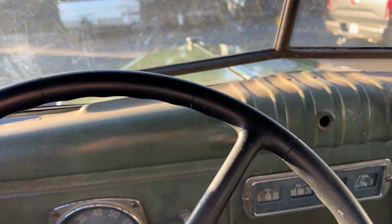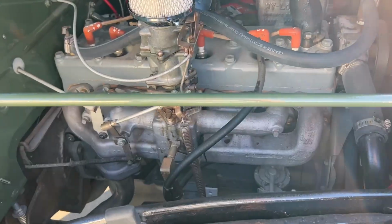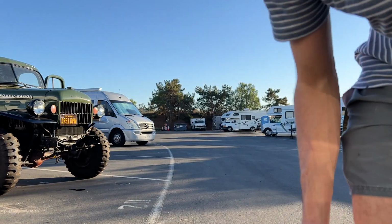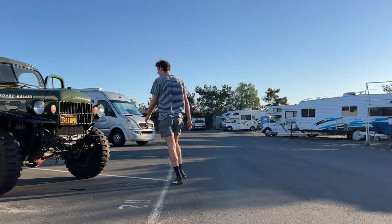Just go double check on everything in the engine here. Everything still looks all right. Just gonna set you guys up right there on the bumper. I don't have a tripod or anything. I'm gonna go for a little loop.